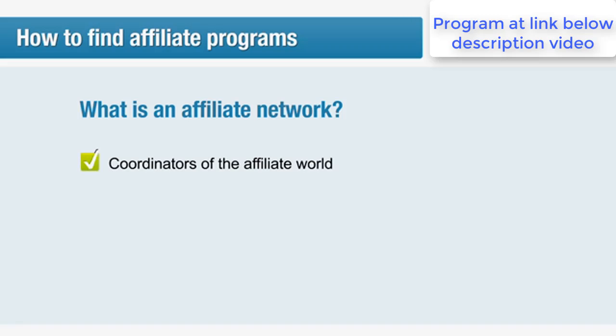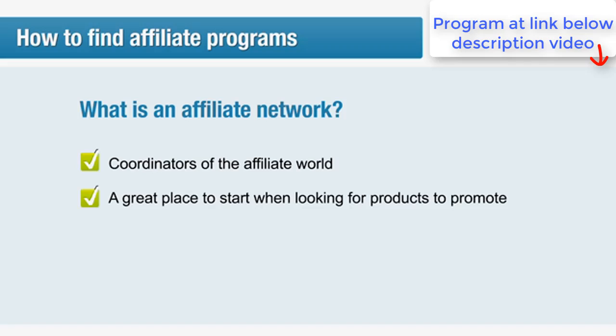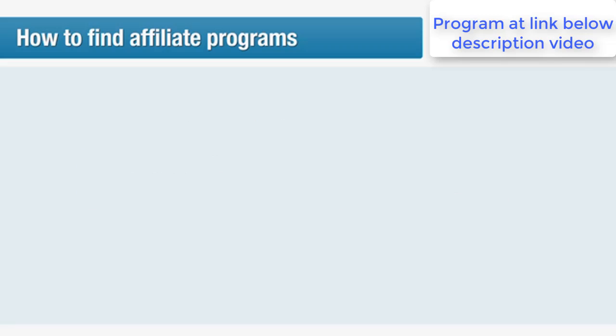Affiliate networks are the coordinators of the affiliate world. They coordinate between the merchant and the affiliate, are responsible for processing payments from the customer, keeping track of affiliate commissions, and paying affiliates. They're a very good place to start when you're looking for affiliate products to promote, since many will maintain a directory that you can browse by subject. Let's take a look at one such network, ClickBank.com.